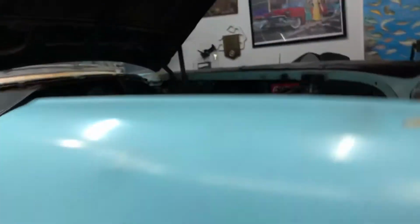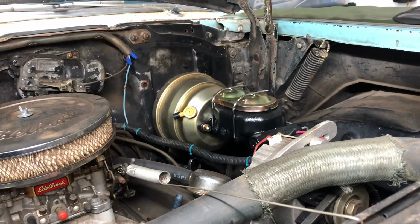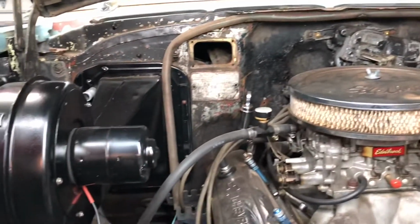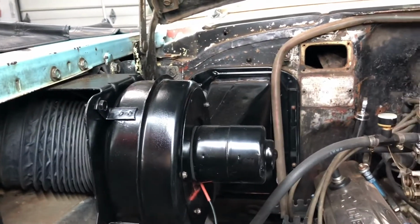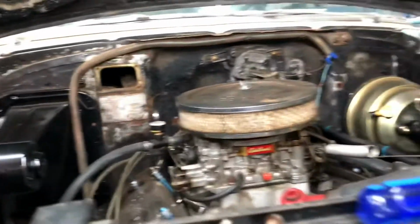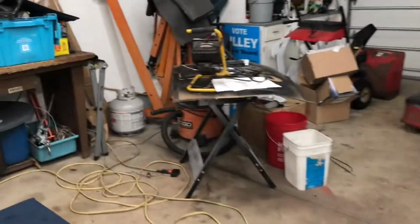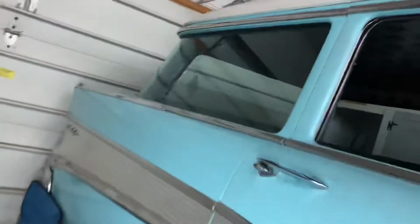To give you a better idea of the engine bay, the double master cylinder with power booster, that's a current project I'm working on. Another project I'm working on right now is hooking up the heater core. I replaced the heater core, I fixed the blower motor tube, and I put new cables on the vent pulls. I'll do that in another video just to show you what was done with that.